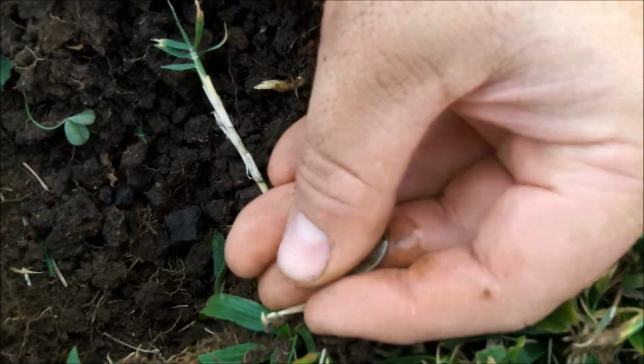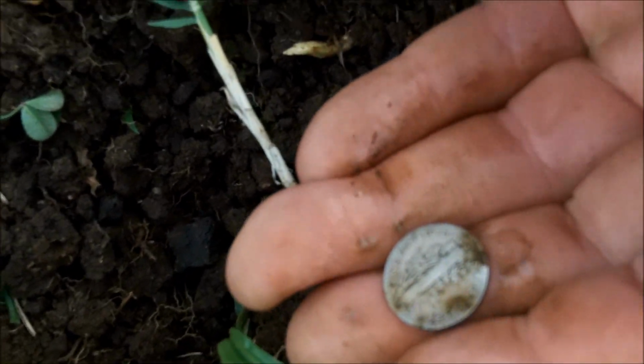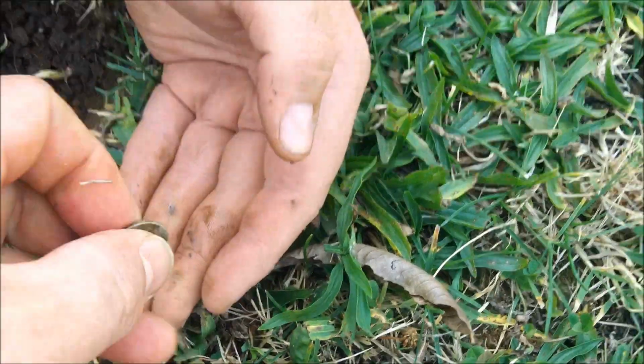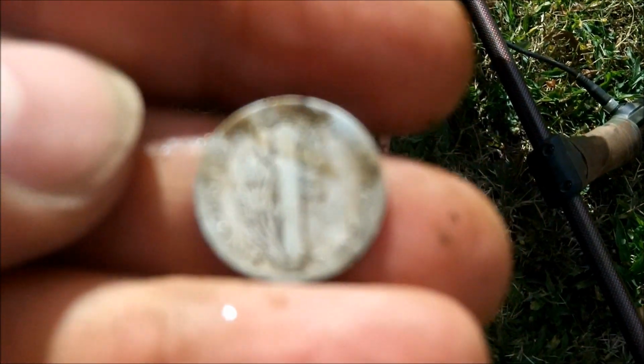Now it's really killing me. All right. I think it's a Philadelphia. There's no D on there. Man. One day. Oh. Wow. Nice coin though. It is a nice looking coin. Yeah. There you go. Awesome.